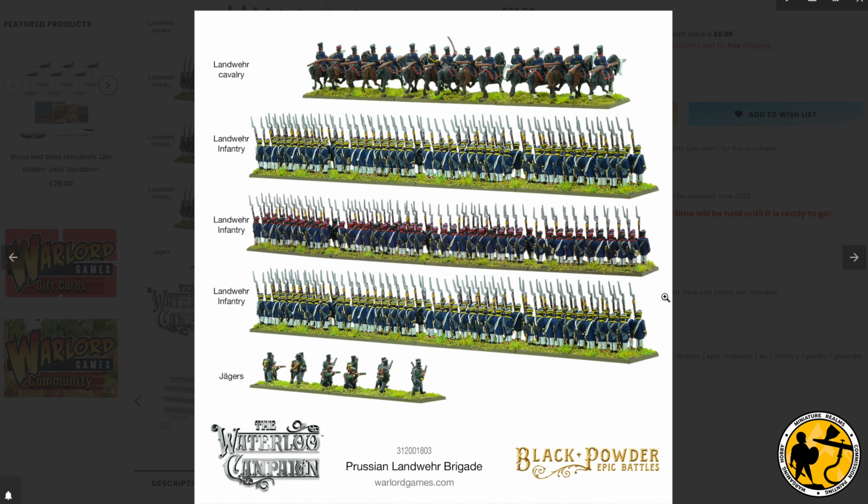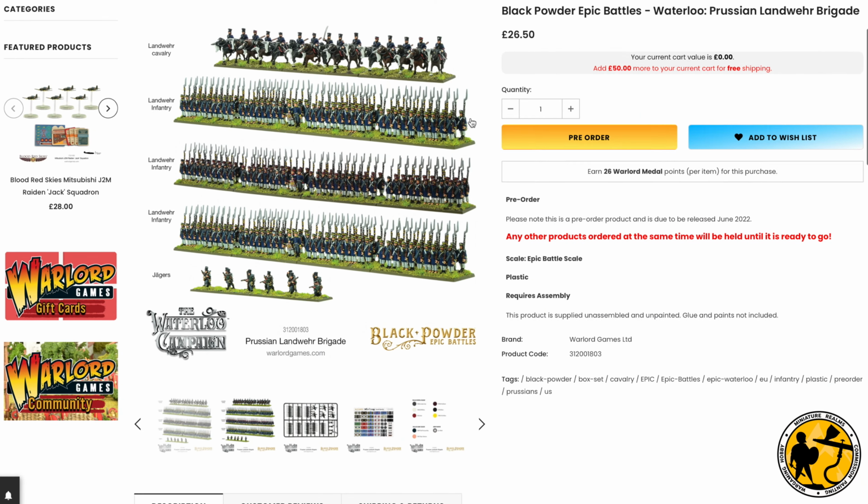So I think it just shows you do what you want with them, really, because they've got Jaegers in 2 of their products for the Prussians, and they're based in different ways. So do what you want.